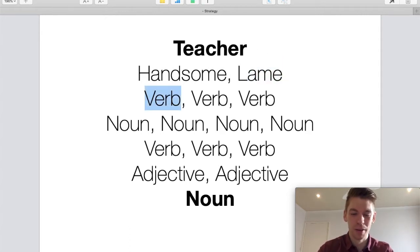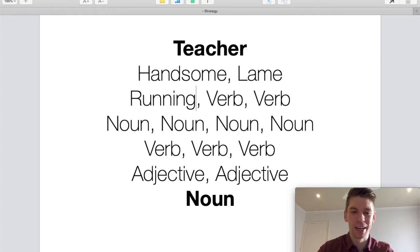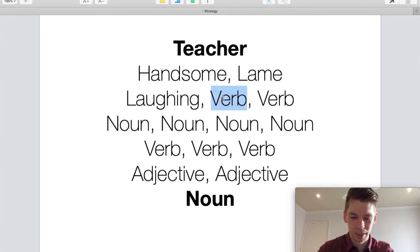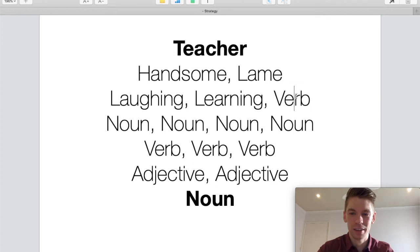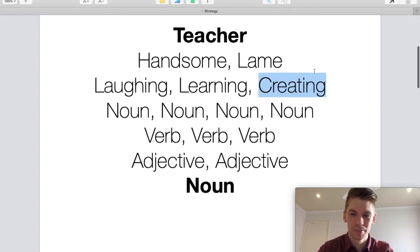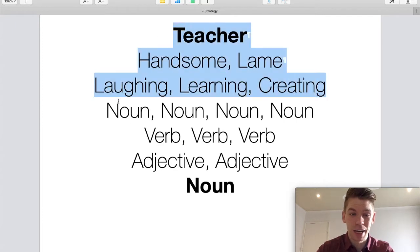Verb, verb, verb. So it could be like running. I don't really do that much running, I guess, unless I'm counting down after a brain break and trying to shame some people. But you can't use teaching because that's too close to teacher. Laughing, learning, and laughing, learning, creating. I want to be like brain growing, but that's not a word. So there's an example of how you would start, and then noun.